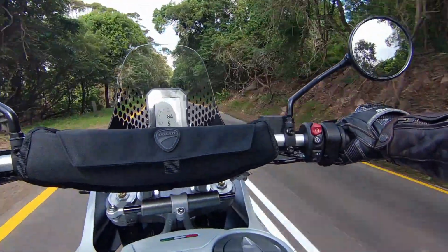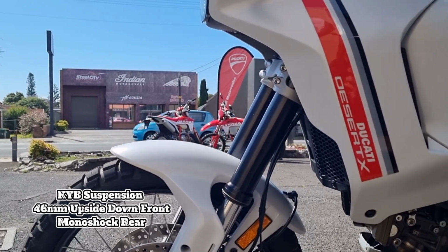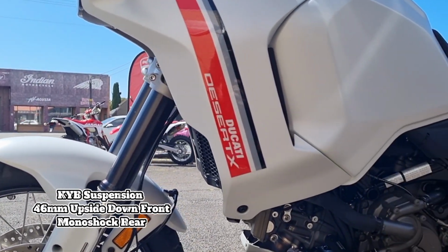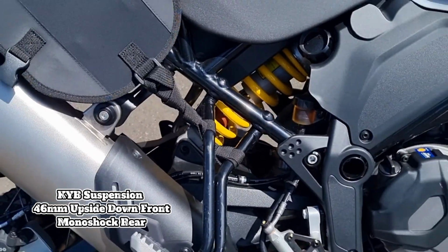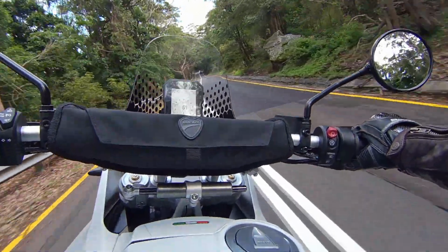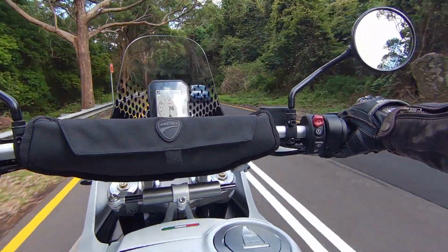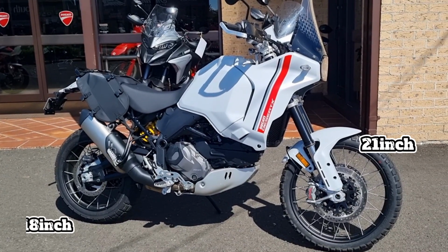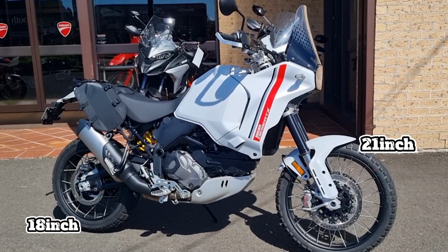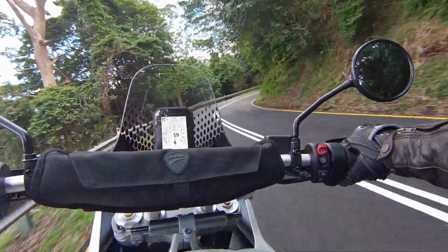The KYB suspension worked an absolute treat, with the 46mm upside down forks at the front and the monoshock at the rear easily taking on the road surface, keeping me comfortable and letting me enjoy my ride. Matched with a 21-inch wheel at the front and an 18-inch wheel at the rear, this long travel suspension setup on the Desert X will easily take on some really gnarly off-road riding.